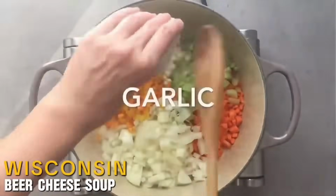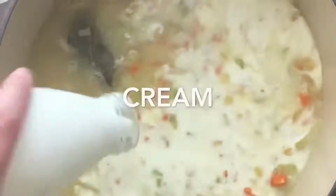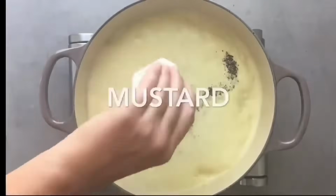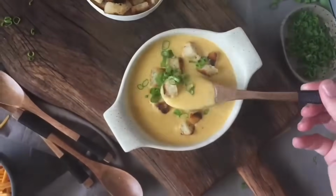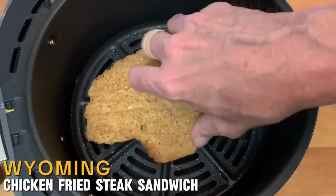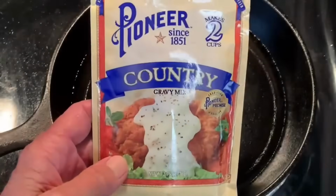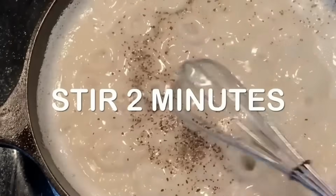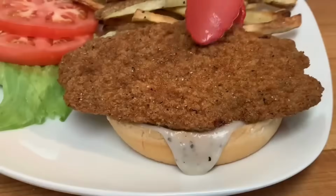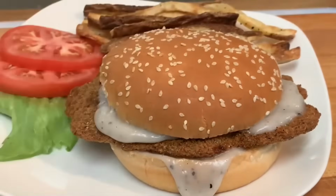Wisconsin's beer cheese soup was an interesting soup rendition that was a staple lunch in the state. Originating from Germany, the creamy soup made with beer and cheddar cheese made its way into America through cookbooks. The chicken fried steak sandwich in Wyoming was a variation of chicken steaks that found success in many states. During the 70s, chicken steaks were gaining fame, and restaurants in Wyoming decided to put together a sandwich topped with gravy and stuffed with breaded fried chicken.